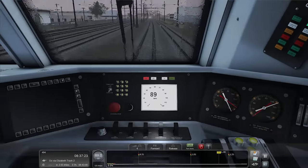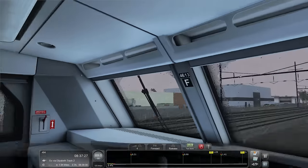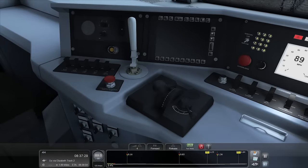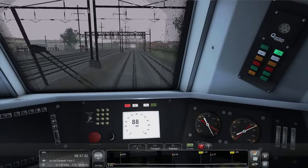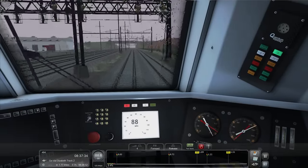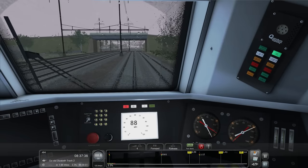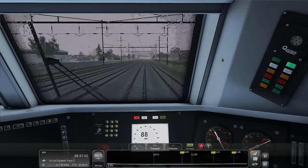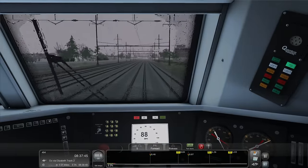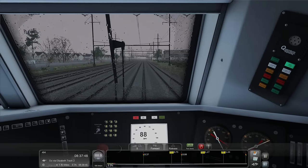Speed limit is coming up to 55. Unless, of course, something's flashing at me in here and I don't know what it is. No? Okay. Right, so the speed limit's going out of 55 and then 65 and then whatever. Go via Elizabeth Track 2. That's coming up soon. That's good. I can't remember when I started braking for the 30 last time. It's about the same sort of braking distance. I just can't remember what it was.